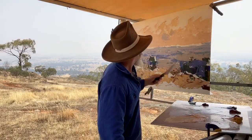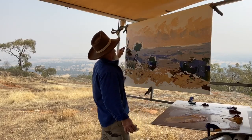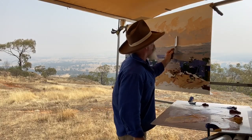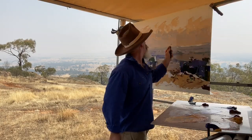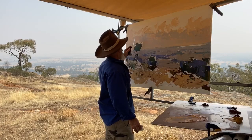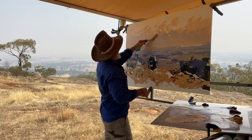Got a lot more white in the mix. Just mixing it over the top of this yellow ochre colour to knock it back a bit. I'll get the brush out in a minute and I'll actually mix the two together and blend them. Pull that through. Come down close. Keep that clean, don't want too much of that dark colour from this tree here touching.